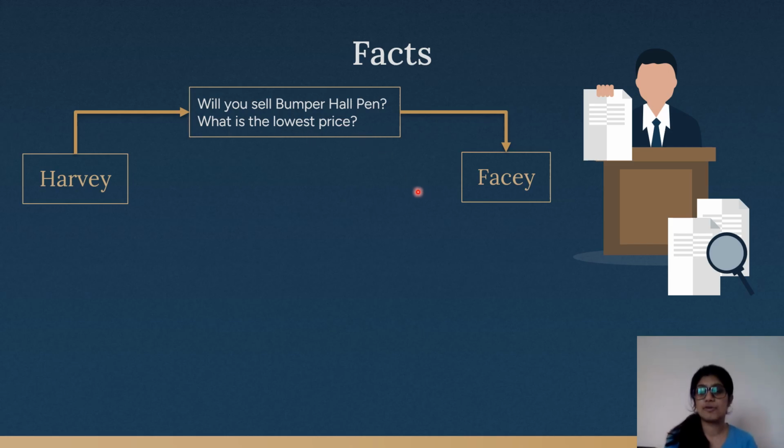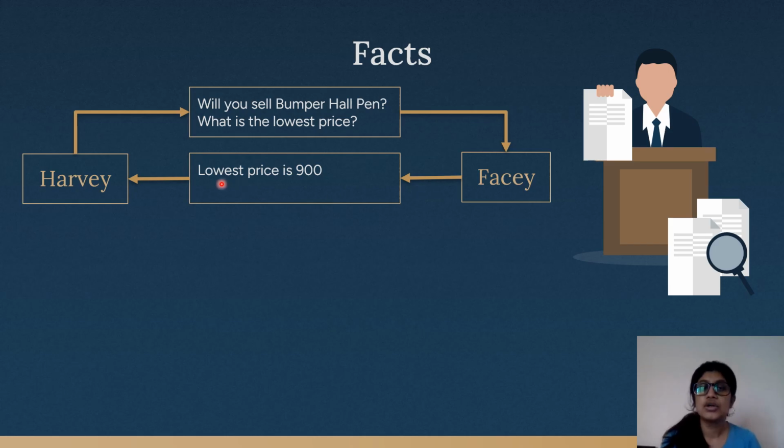Now Facey responds to this. They were talking through telegraph, right? Facey responds saying, the lowest price for the hall is £900. Now be very clear about what Facey says. He does not say, yes, I will sell you the hall. All he answers is the second question. He says, the lowest price I will take for the hall is £900.